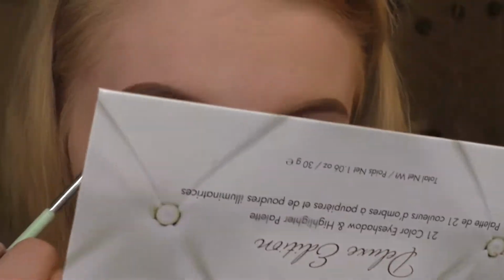And then I'll go in with a small, tiny brush with that dark brown shade.